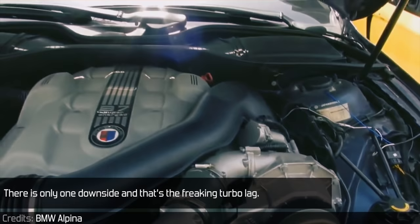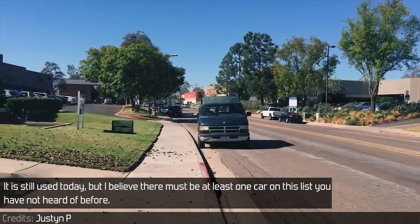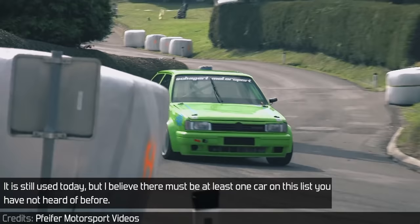A supercharger solves this problem, although it does consume some power to make it, which is why it is not as popular. It is still used today, but I believe there must be at least one car on this list you have not heard of before.